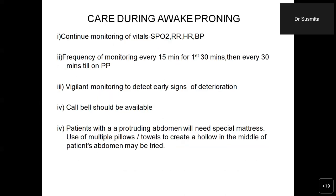Care during awake proning. Continue monitoring of vitals, mainly SpO2 saturation, respiratory rate, heart rate, and blood pressure. Frequency of monitoring is every 15 minutes for the first 30 minutes, then every 30 minutes till the patient is in prone position. Vigilant monitoring to detect early signs of deterioration. A call bell should be available.